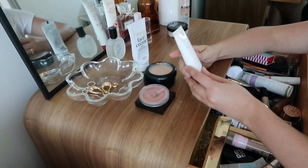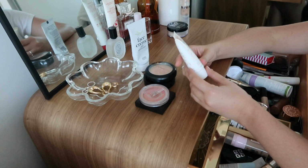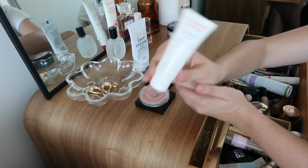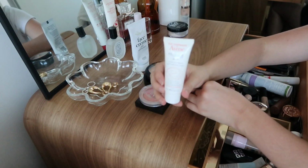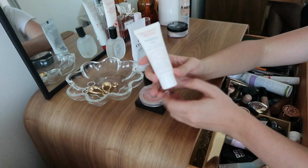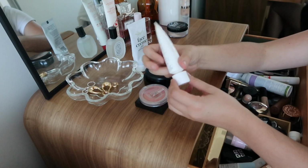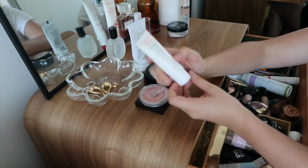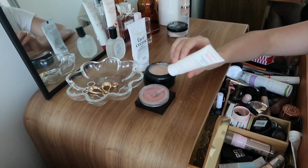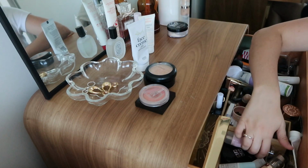So this is the Avène Hydrance Crème Hydratante. Oh, it's a light hydrating cream. So I really like this one. It's very nice for summer. It's very light, but does the job of hydrating. So I do like this one, but it is quite empty. I can see it's just a tiny bit left. So this might have to be on an empties pile where I just use it up in the next week kind of thing. So I'll leave that there.